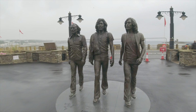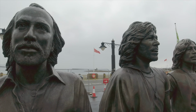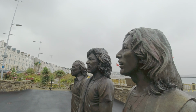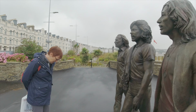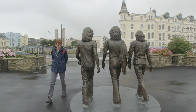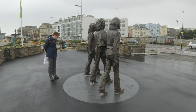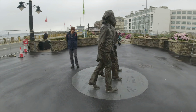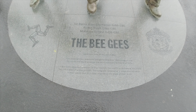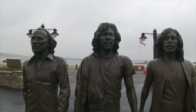Now, I hope this group doesn't really need an introduction, but if you don't know, they were three brothers from the island, Maurice, Barry and Robin Gibb, and they were most popular in the 60s and 70s. This sculpture by Andy Edwards was unveiled in Douglas in 2021. It was inspired by the group's music video for Staying Alive, and it's located on Loch Promenade between Marine Gardens and opposite Regent Street. Just a shame it's a wet day, isn't it? Yeah. Because they're a bit in silhouette.